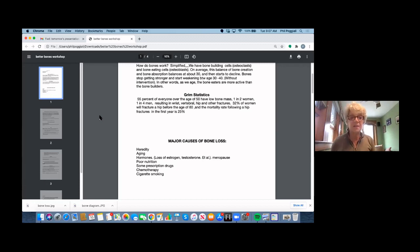Now, I'm going to give you some statistics to get your attention. 55% of everyone over the age of 50 has some bone loss. It doesn't mean you have osteoporosis, but some bone loss. 1 in 2 women and 1 in 4 men can get fractures: wrist, vertebrae, hip, and other fractures. Those are the most common ones. 32% of women will get a hip fracture before the age of 80. Doesn't mean you will, but statistically, that's how many people get hip fractures. And once you get a hip fracture, the mortality rate is 1 in 4 within the first year. So I wanted to kind of scare you a bit so that you pay attention to what we're doing today.